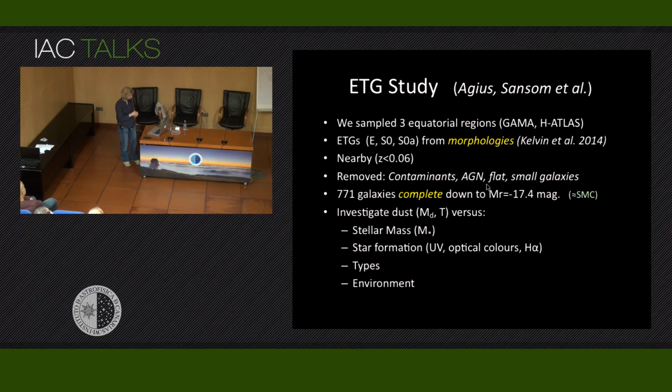So we sampled the three equatorial regions in GAMA and Herschel-ATLAS, and we looked at early-type galaxies, and we were able to do this because they'd been classified previously by members of the GAMA consortium. Lee Kelvin in 2014 had produced a catalogue out to a redshift of 0.06 in the GAMA regions for all the different Hubble types. So that's where we selected our early-type galaxies from.